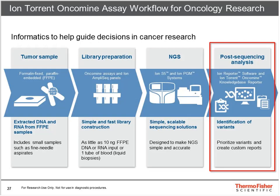So this is another way to look at our oncology research workflow. So I'm going to talk now about the software and how that fits into the Oncomine assay workflow that's been developed for our oncology research assays. And Dr. Sadri already talked about the sample-to-answer workflow. I'm going to focus more on the post-sequencing analysis with Ion Reporter and Oncomine Knowledge Base Reporter.